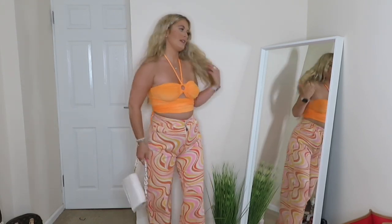So I know I said at the start I didn't really like this one. I put it in my private story, asking if I should keep it or not, but oh my god, I love it! Stunning! I feel like a queen. Can't wait to wear this out.